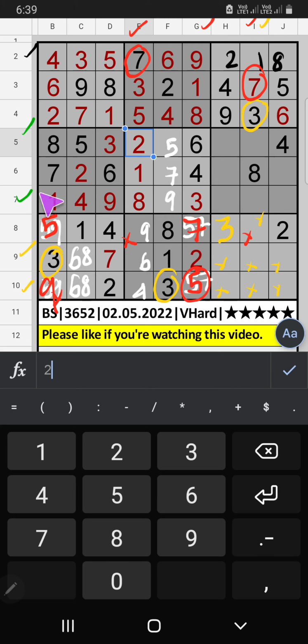5th row and 7th row, we have 3. Column I, column H, also we have 3. So 3 can't come in these cells. Then 3 is confirmed here. 7th row, then column H, we have 9. So 9 can't come in these cells. Then 9 is confirmed here.